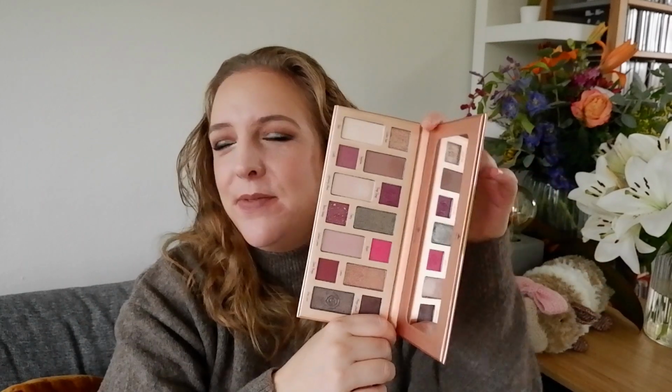Is this unique? No, but the Maleficent palette has 2 pressed glitters, which is why it just cannot go on top, because I'm just that against pressed glitters, even though they are nice pressed glitters. That's why this one I feel is better.